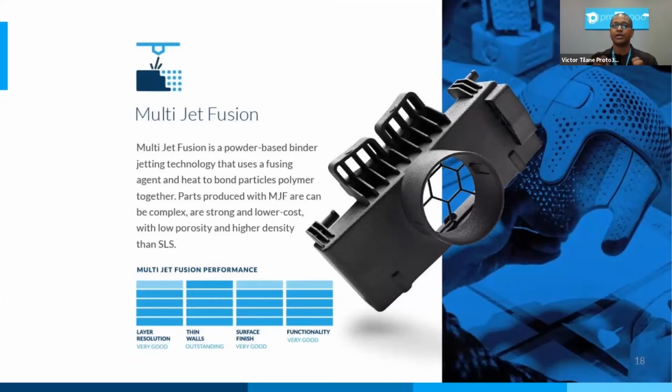A multi-jet fusion part is isotropic inside, which means no matter what angle you cut it, it maintains similar physical properties and strength properties. This technology is also about 10 to 50 times faster in terms of production. So we can really justify using a technology like this for production purposes. In fact, for the hundreds of thousands of face shields that we're producing for some of the COVID-related programs right now, we're using this technology because it's very fast and it produces components that are highly functional and very durable.